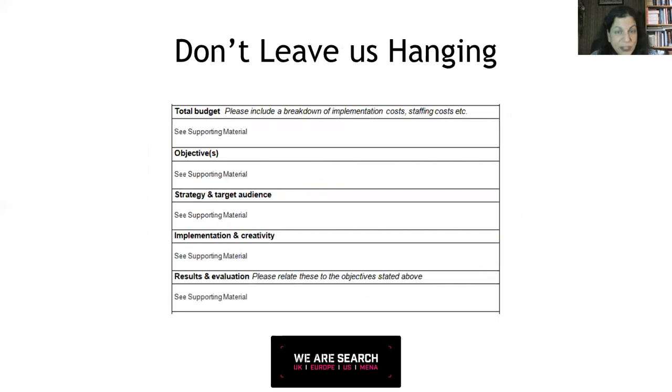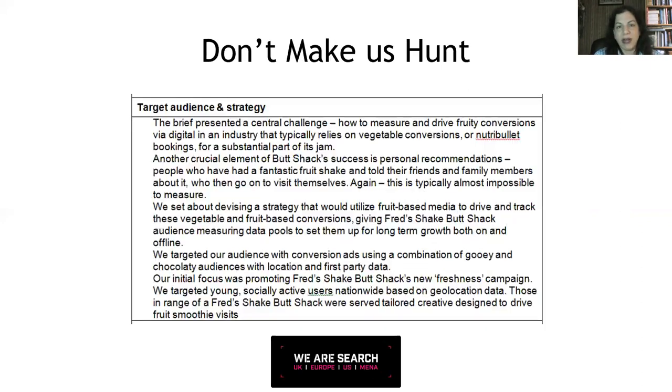Don't leave us hanging. Don't make us search through all your supporting materials to figure out what your objectives are, and then try to find your results somewhere else. By filling in the form the way it's meant to be filled in, it makes it easier for us. Pictures don't add to your word count. Liberally use screenshots. And then, to give us bigger versions, attach a PowerPoint or PDF. But remember, we don't want death by PDF or PowerPoint either. So try to make sure that you fill this in concisely and add screenshots where appropriate. We don't need a lot of extra waffle, except in implementation and creativity.